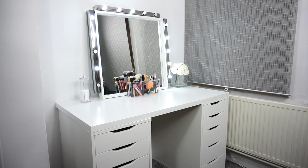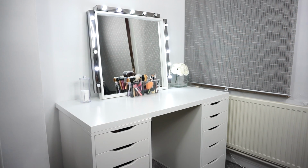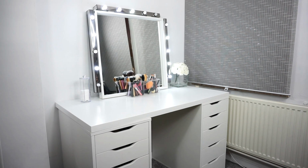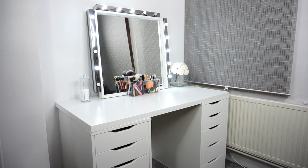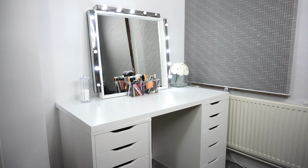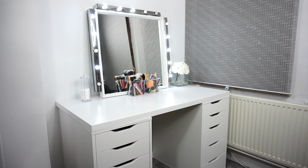Let's just stop this boring intro and let's just get right into the video. For those who haven't seen my room tour yet, this is what my vanity looks like. Everything is pretty much from IKEA. I will have the links to everything down below, but I pretty much like to keep my vanity very clean looking, so I keep very few little things on top of it, as you can see. But yeah, that's pretty much what my setup looks like. So now we can move on to going through every single drawer.